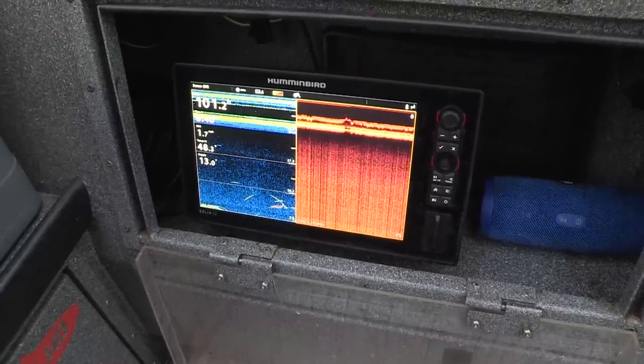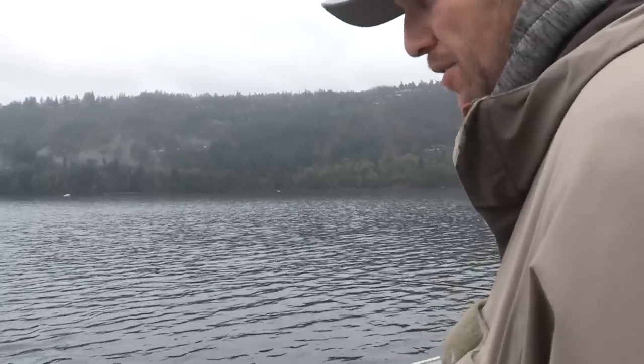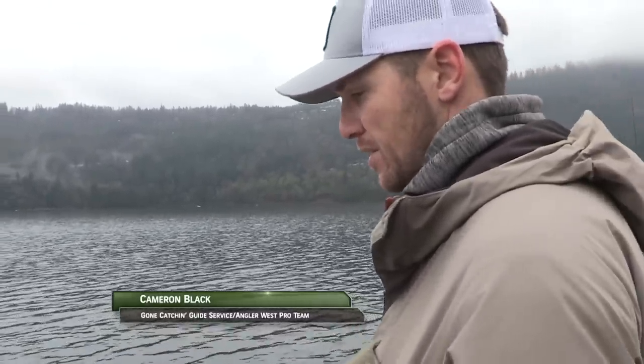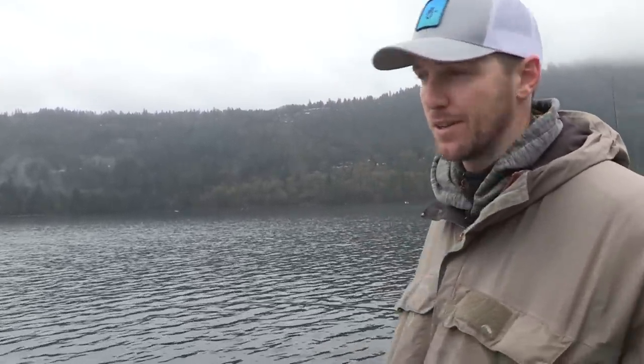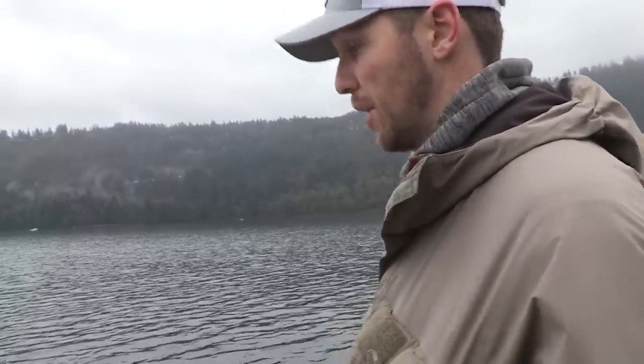We got some fish down there real deep, but those probably aren't the ones we want. This time of year, using your electronics is kind of tough because a lot of these fish will be up on the surface. So when we see fish sitting down there at 50 feet, a lot of times it's schools of pike minnow or fish that we're not trying to target. Seems like the active kokanee will be on the surface.